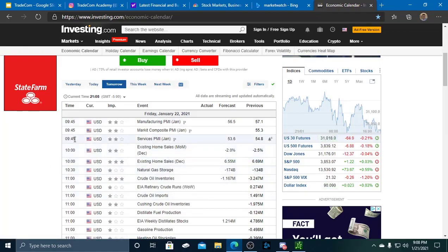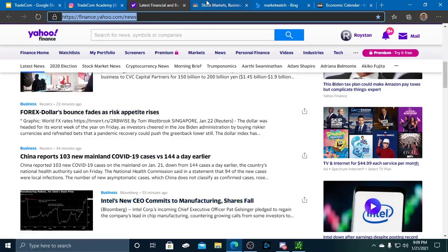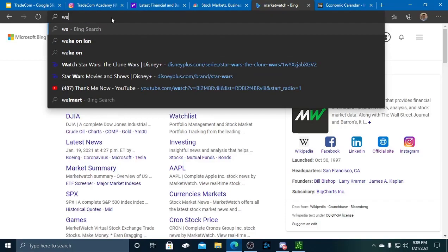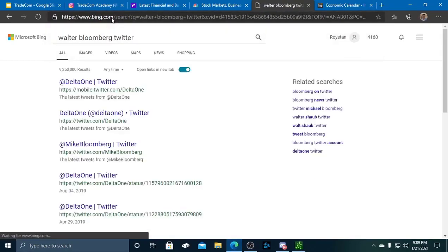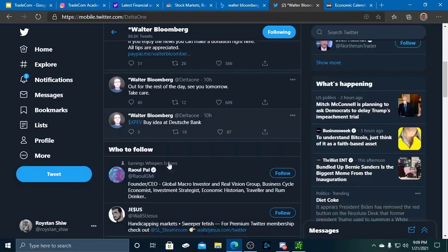Right? So Catalyst, I also use the Thinkorswim news feature. And Walter Bloomberg, he's probably the best with the news updates you get on his Twitter, right? So I'm pretty sure you have him on Twitter too, Walter Bloomberg. His source is Reuters most of the time, and he's updating. He posts pretty good news as soon as it's released.